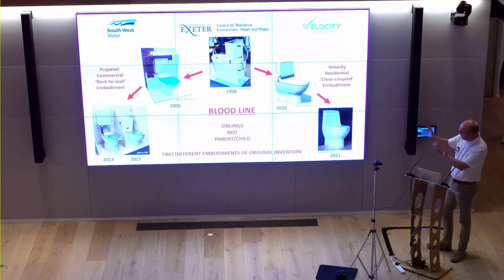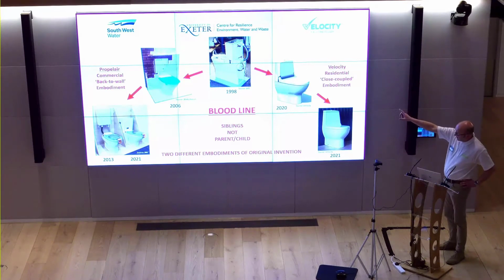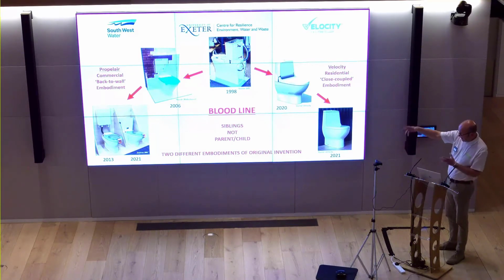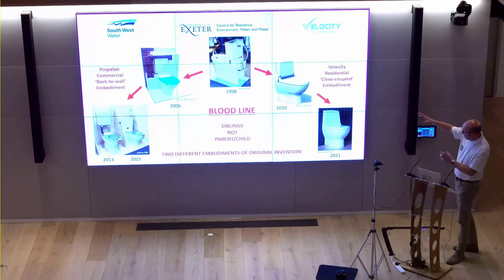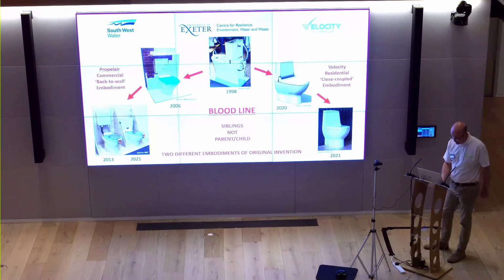So, looking at the bloodline. If we go back to the original air displacement toilet, on the left is the Propelair, the commercial application of that. And even in 2021, I saw that a cabinet version has come out. It's still a back-to-wall concealed system, which isn't suitable for residential bathrooms. Whereas on the right, we've really redeveloped and gone back to the original drawing board, and they're completely different embodiments. Looking at how we can get all the air flush working in a close-coupled form.